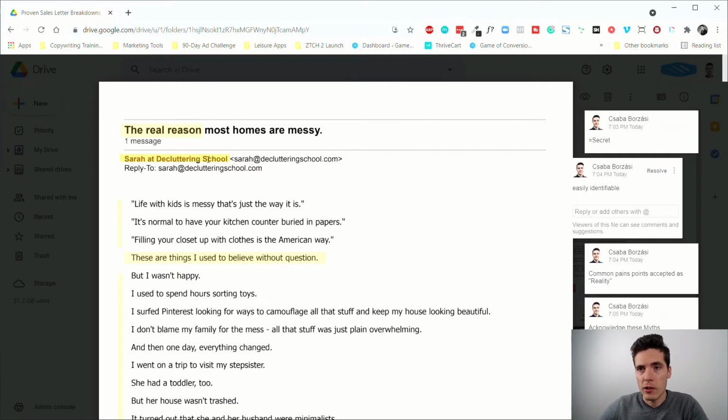A cool thing about these little from lines is that they work in conjunction with the subject line. So it's not enough to just have a good subject line. You also have to have a good from line, because it makes your email instantly recognizable. It's very important. From line is basically responsible for a lot of these things.